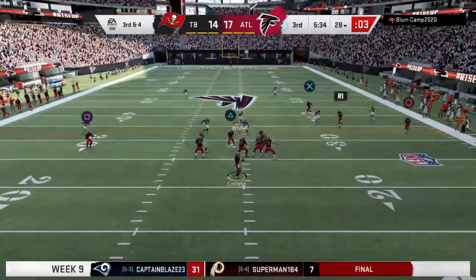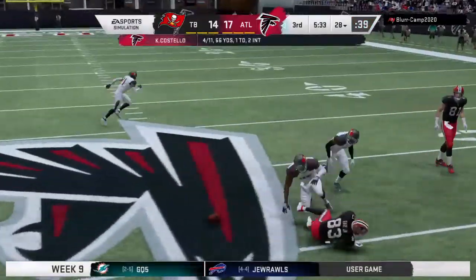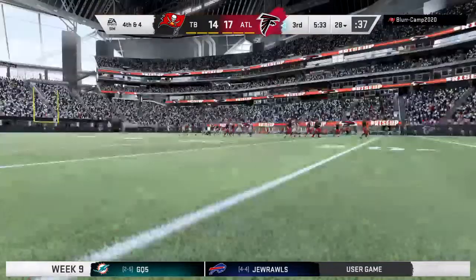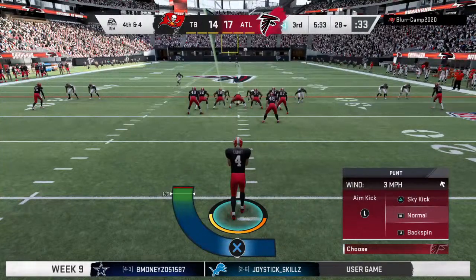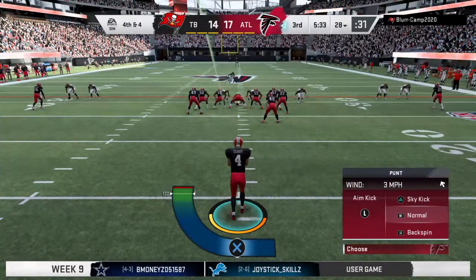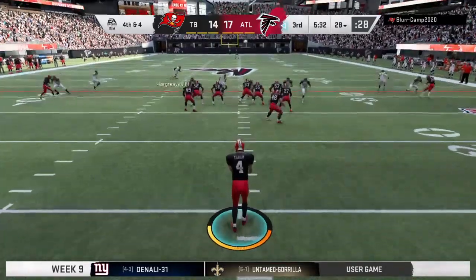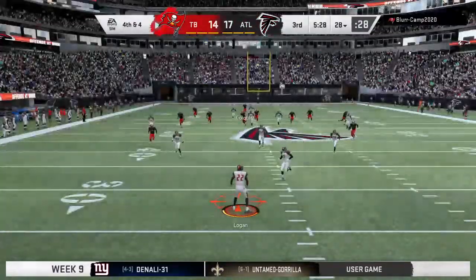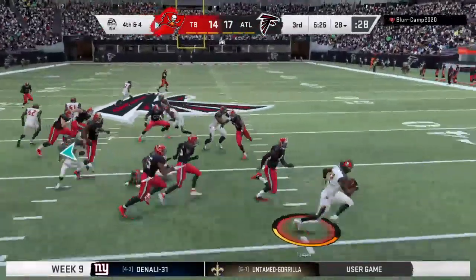From the gun on third down, Costello, and that is incomplete. They had enough yards for the first down, but a clutch hit right there defensively jars it free. No first down. Here's Dustin Colquitt now as he'll punt it away for the second time. Fielded just inside the 30.